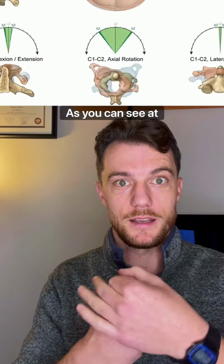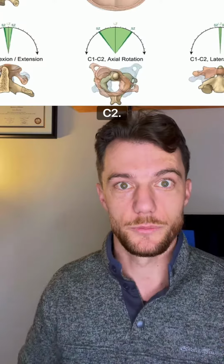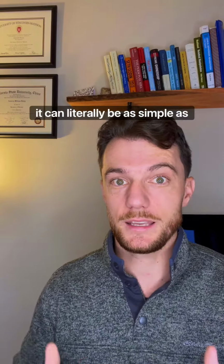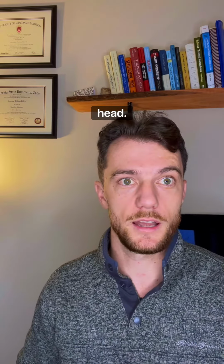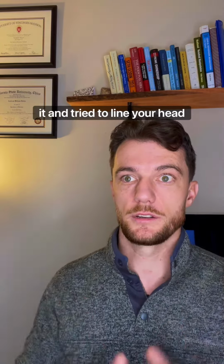A lot of that happens, as you can see at that C1 arch moving around the dens of the C2. So for the example of your C1 being rotated 6 degrees to the left, it could literally be as simple as you had your head almost imperceptibly turned to the left when the x-ray was clicked. And if you saw that and readjusted and tried to align your head straighter, you could click the x-ray again and it would look normal.